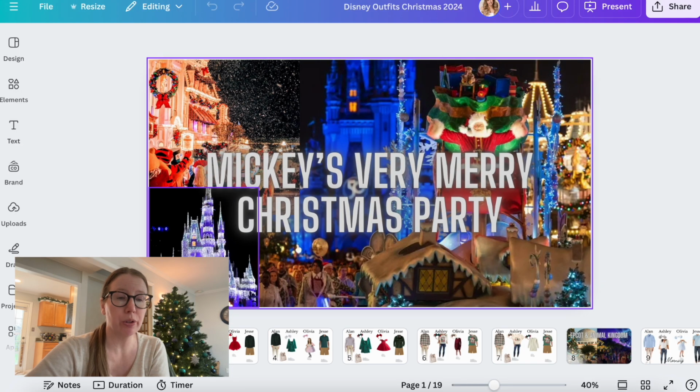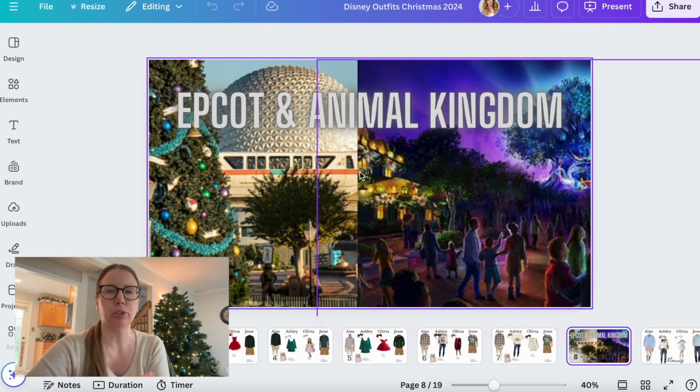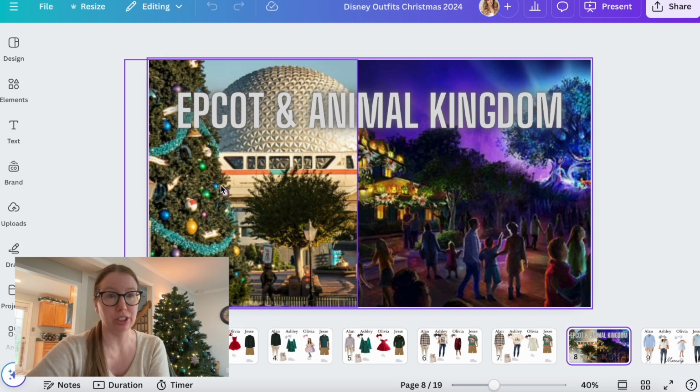So the first thing I do on the first page is kind of like inspo. I add in just pictures from Google of what we're going to. So if we're going to Epcot and Animal Kingdom, I would just add in Epcot. That's one day, so I do one per day. If it was going to just Epcot, I would put in just Epcot.